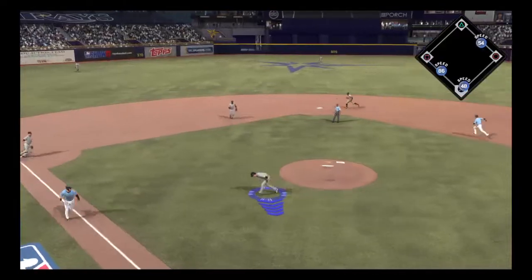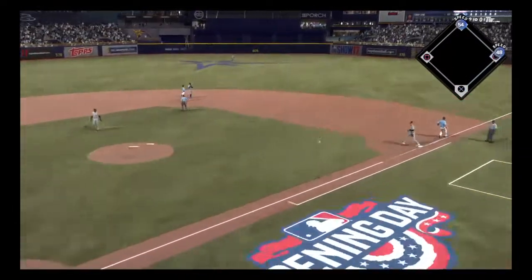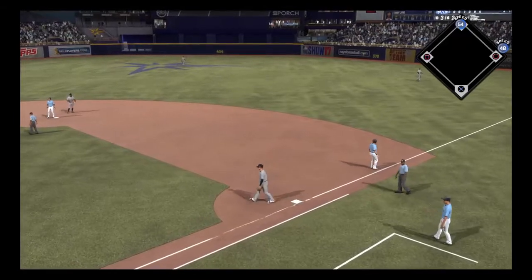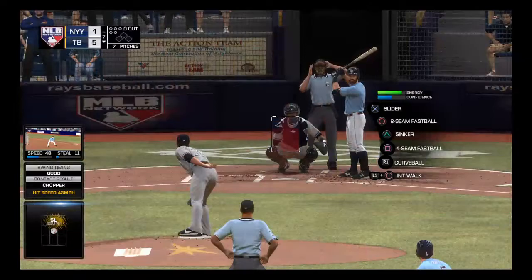Now a swing and a softly hit ground ball. A throw to the plate, and not in time as the run scores. Well, Matt, that ball wasn't hit very hard. 2 strikes. You're just trying to battle. Put the ball in play.